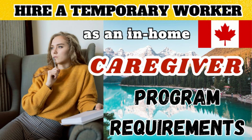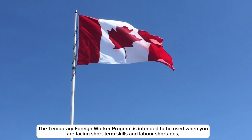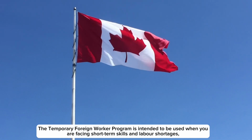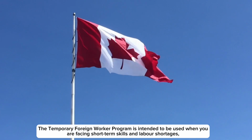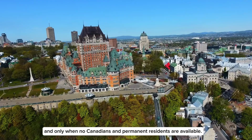Hire a temporary worker as an in-home caregiver. The temporary foreign worker program is intended to be used when you are facing short-term skills and labor shortages, and only when no Canadians and permanent residents are available.